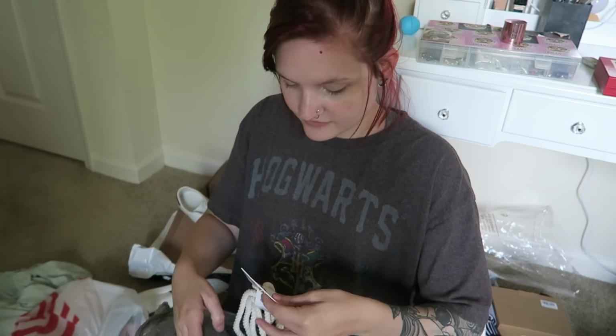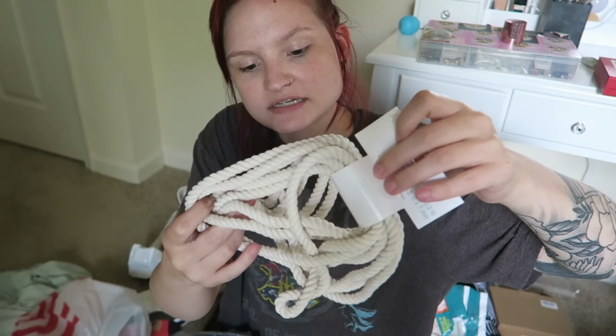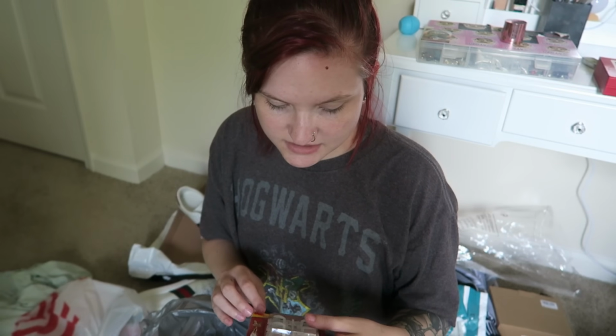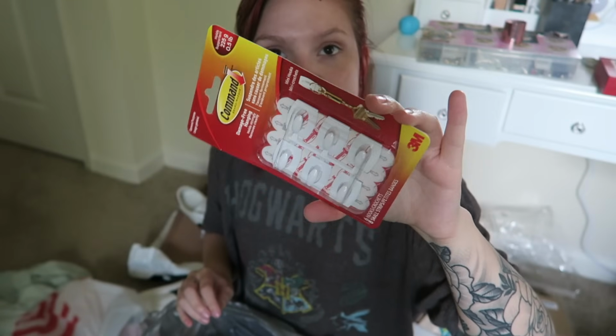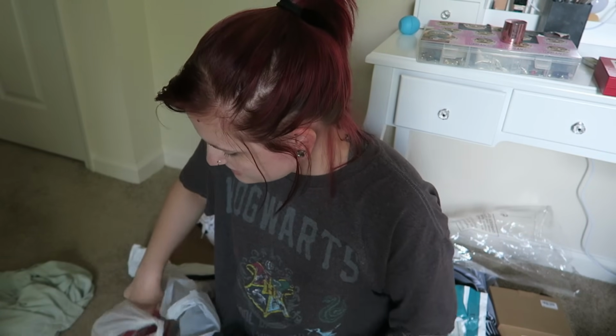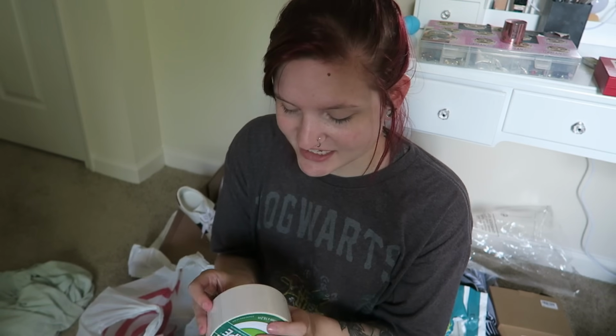Then I also found this rope. I don't know what I'm gonna use with it, but it looked pretty cool. And then the last thing I got were these command strips. I got these pretty small ones to hold the vines and rope. Then from Target, I got some duct tape because I'm gonna use the duct tape to tape the two enclosures together. Hopefully it won't need duct tape, but just in case. Maybe I should have gotten a different color, but I just got white.